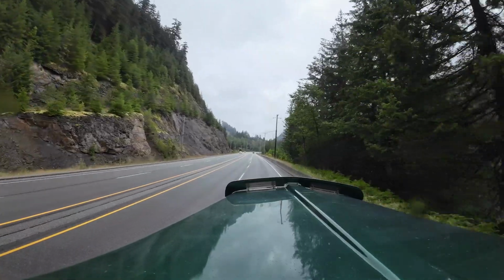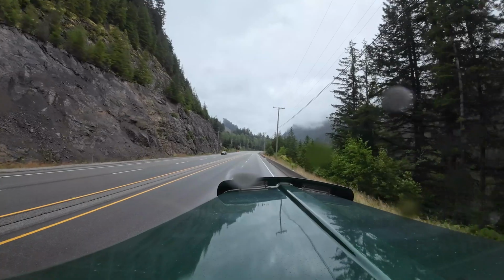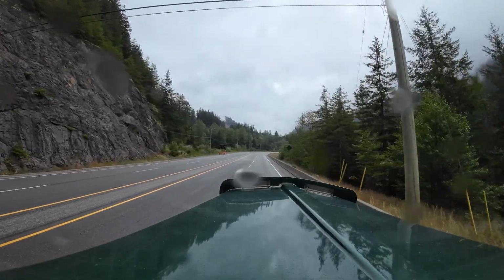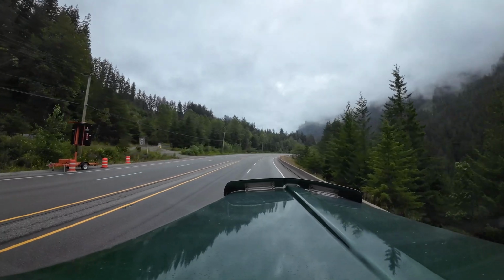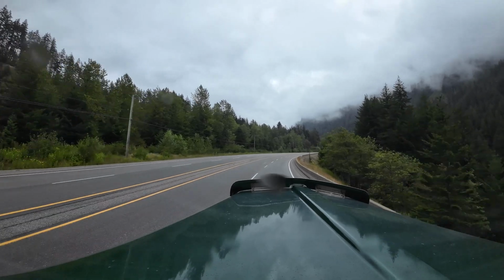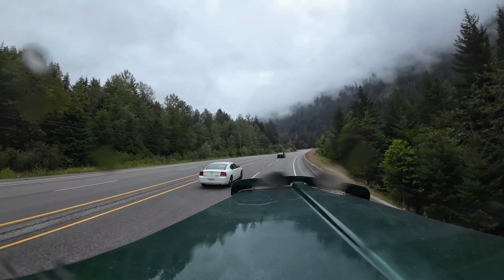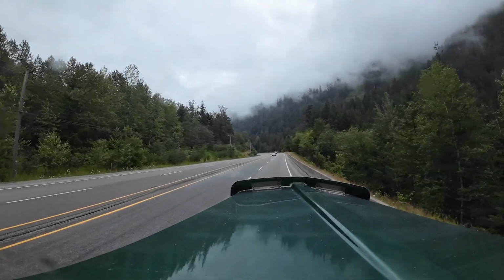So which camera angle is better? The one that was dead on center yesterday, or the one today off center to the side? Doing 47 kilometers an hour, kind of sticking around that area, 47, 50, which is not bad. It's a pretty decent speed, half the speed limit.